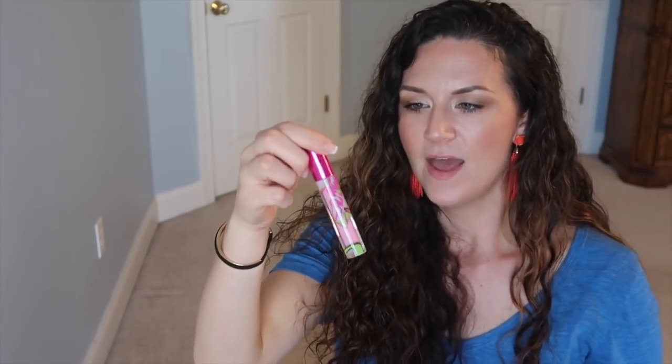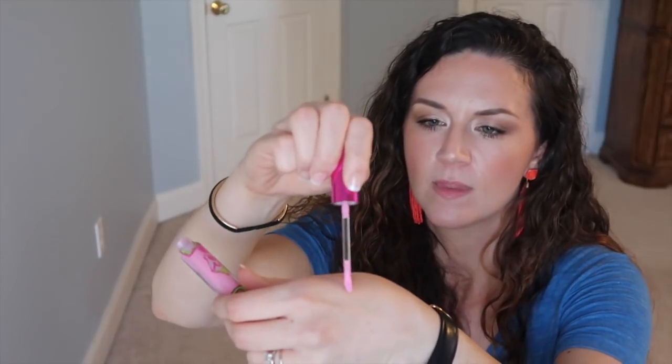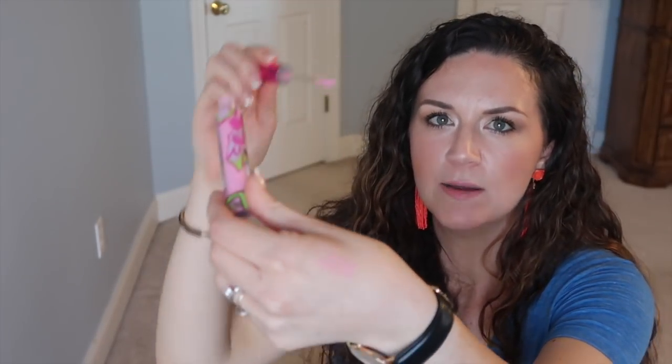And I think there was a lipstick beside. This is just the gloss, and it just says pink. I think there was a lipstick there beside it, and so maybe these are meant to go together, but I did not pick up the lipstick. I just wanted to try out the gloss. And it's a really bright bubblegum pink. I don't know if it's like a bright Barbie doll bubblegum pink.